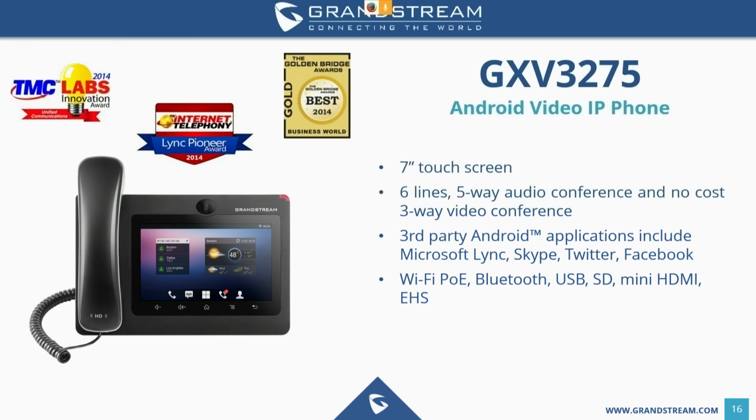So it gives you that Android functionality, Android tablet functionality. It also gives you a 6-line IP phone, and it gives you a desktop video conferencing or video calling solution. You see a built-in camera, full access to the Google Play Store, as well as any video or chatting app within there or communications app, in addition to any SIP-to-SIP video call. This 3275 gives you a 7-inch touchscreen, 6 lines, 5-way audio conferencing, free built-in SIP video calling functionality, full access to the Android or to the Google Play Store.